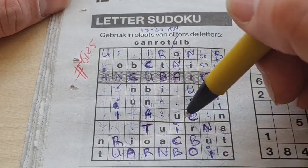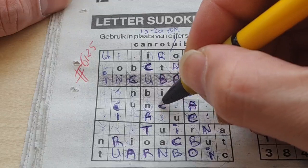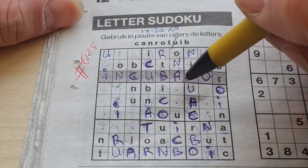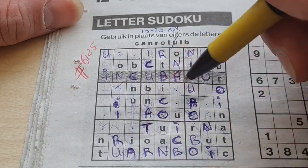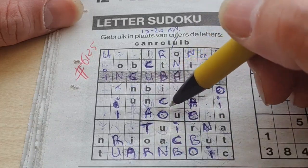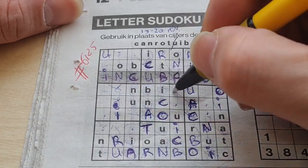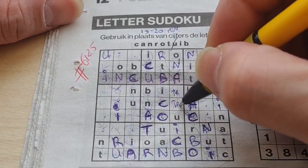We have a C in this row. No C there. C should be here, and O goes there. So now we have two missing letters in this big square, T is missing and R is missing. T and R.